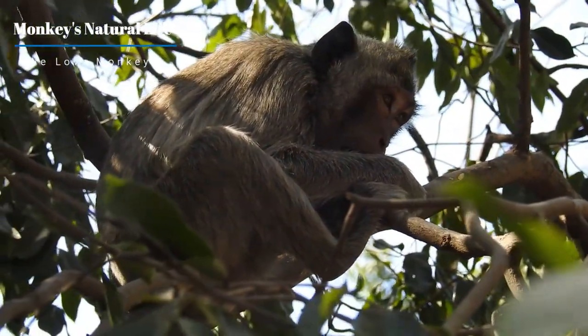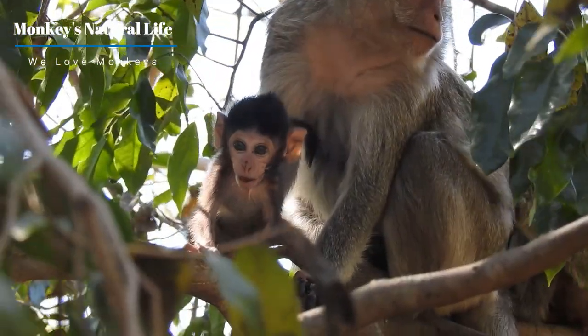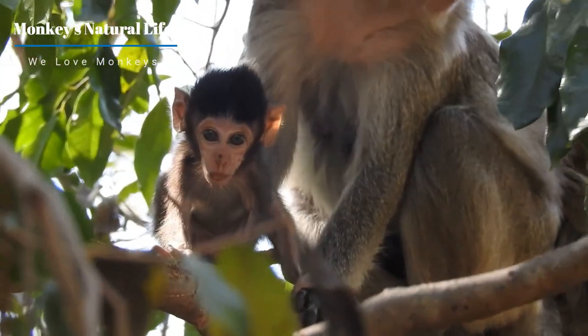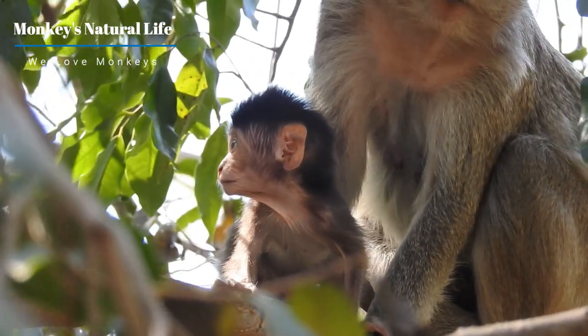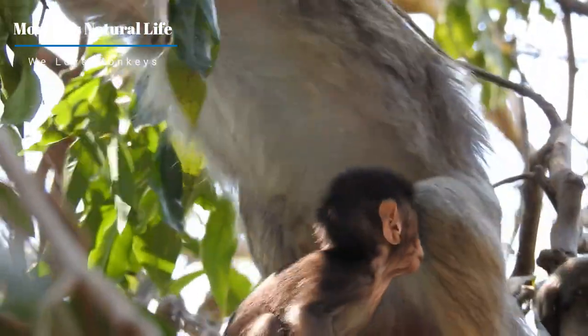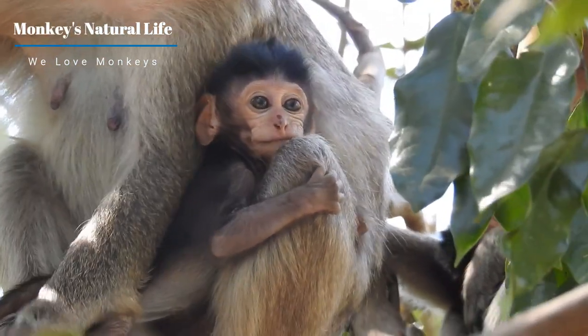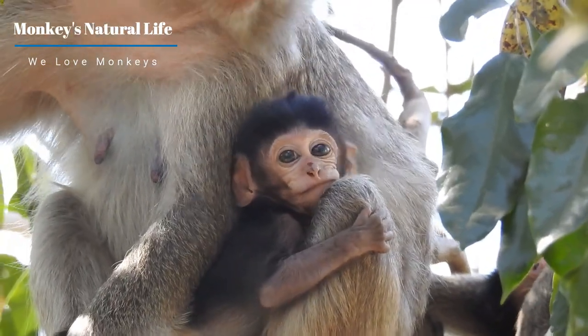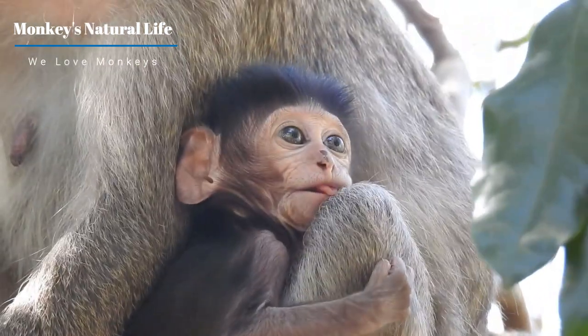And take a look at the baby monkeys over there. Okay, so right now, take a look at this baby monkey. Wow, he looks so cute. His name is Heidi. As you know before, Heidi is a cute monkey in this mountain. Look at the Heidi face.